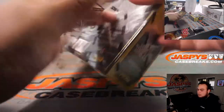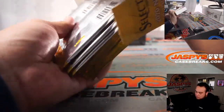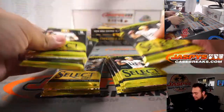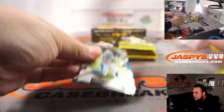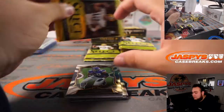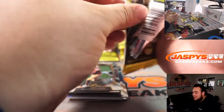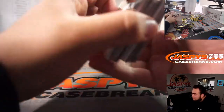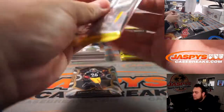Next one. Can I even top the next box? I mean, honestly, guys, I did a lot of this Select as personals last week, and there was one box that hit a green Jalen Hurts out of 5 field level, and a zebra Patrick Mahomes in the same box. Like, that one was probably one of the wildest boxes I've seen. But this one got you 3 greens. 3 greens. And the patch autograph was Jalen Hurts as well.